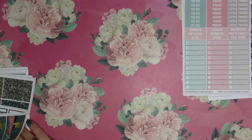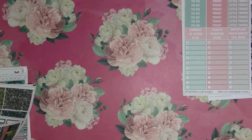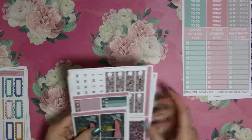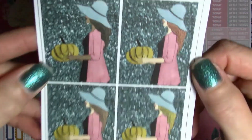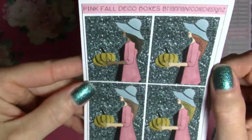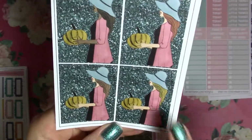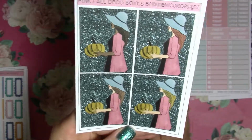Then the next one, let me make sure I get them all together here. Okay, this is the Pink Fall kit. Here are the extra deco boxes. So you can choose the girl, or if you're like me, I usually use them all anyway because I think they're all pretty and I like them. But if I had to choose myself, it'd be the little blonde girl down here, even though I just cut all my hair off. Oops.